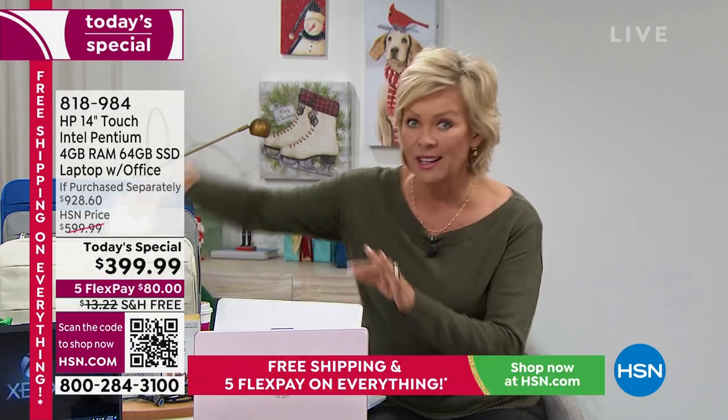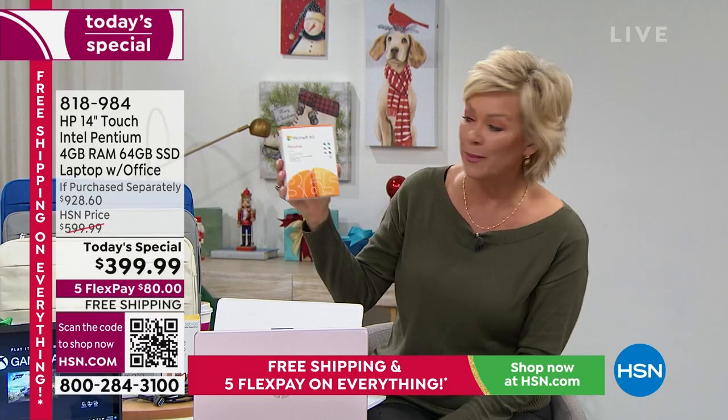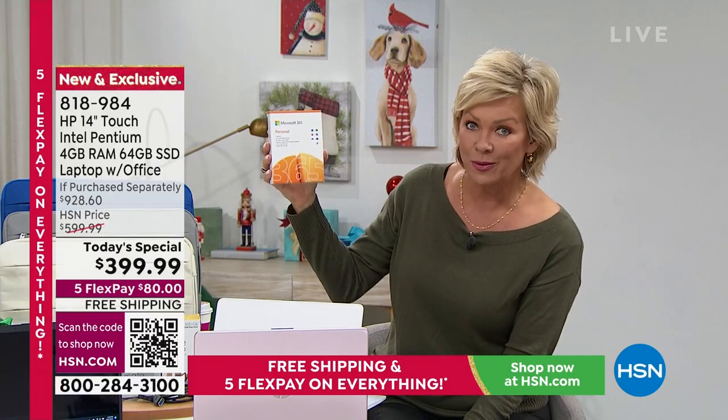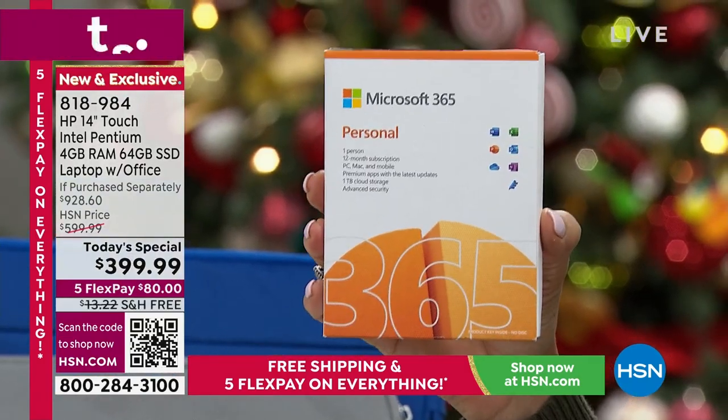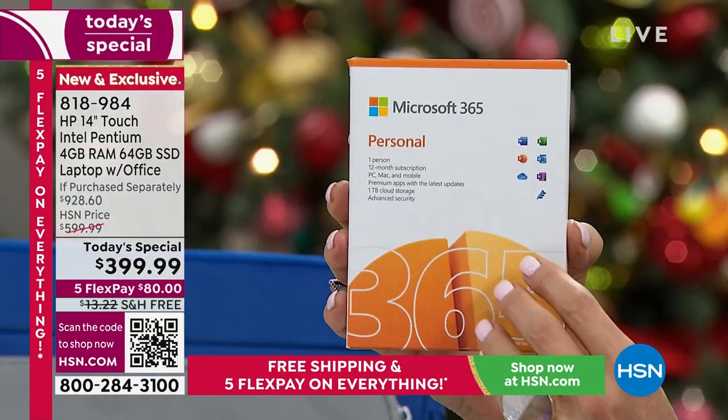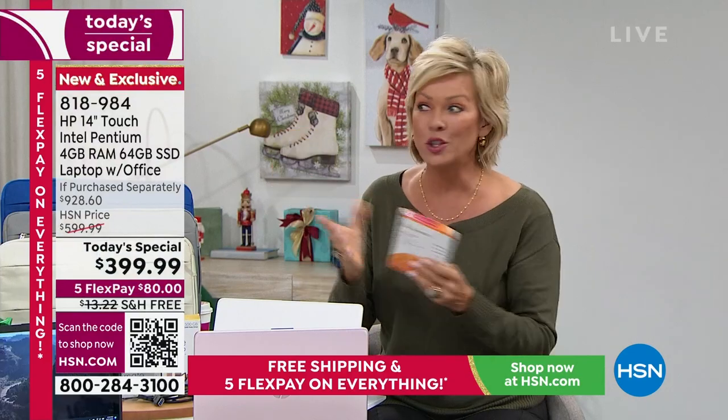It comes with Microsoft 365 already embedded into your laptop. You get it. You don't have to choose. Do I want it? Do I have to spend more? You don't have to do anything other than know it's part of your personal experience. You just have to choose the color.